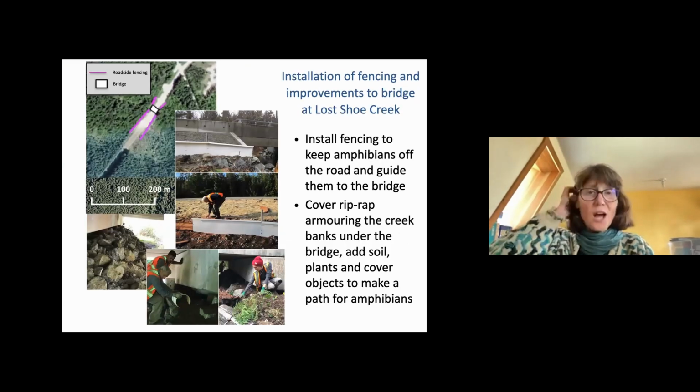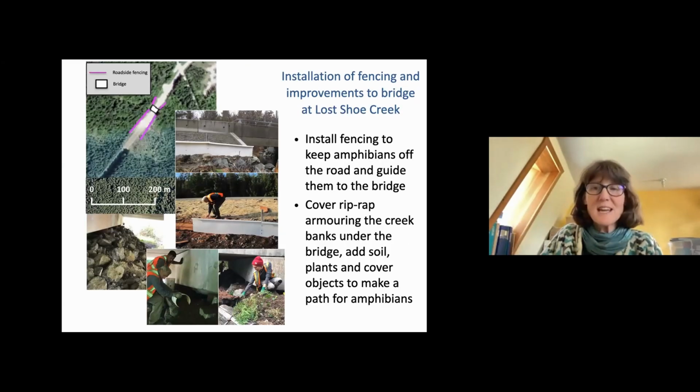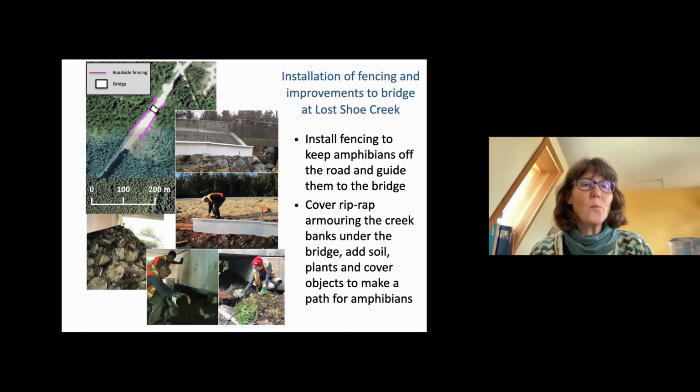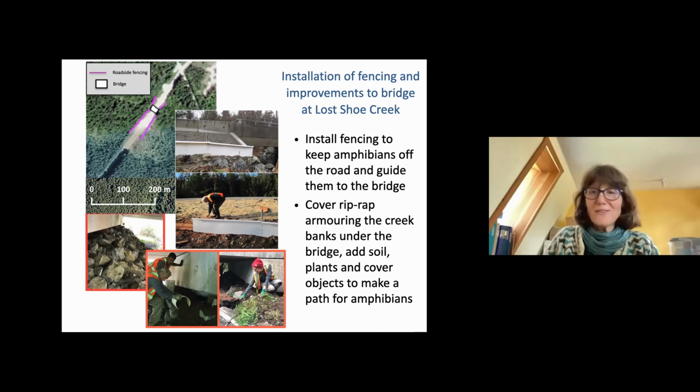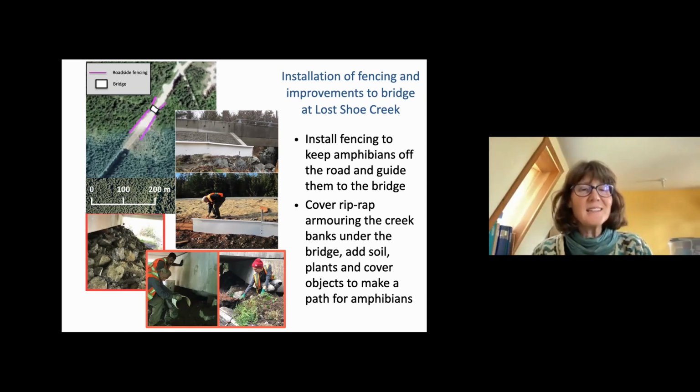Okay, then at the Lost Shoe site, this is a different kind of site. It's a bridge, and amphibians are moving along a riparian zone along the creek that then goes under the bridge. We installed fencing to keep amphibians off the road at this site and guide them to the bridge. And last year, we were quite worried about the bridge itself because the banks of the bridge are covered in riprap, and that armors the banks so that they won't erode.